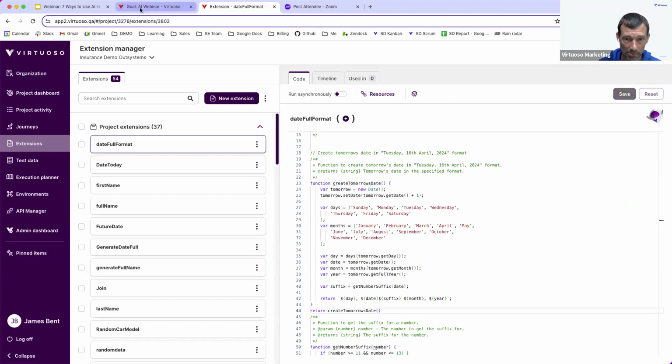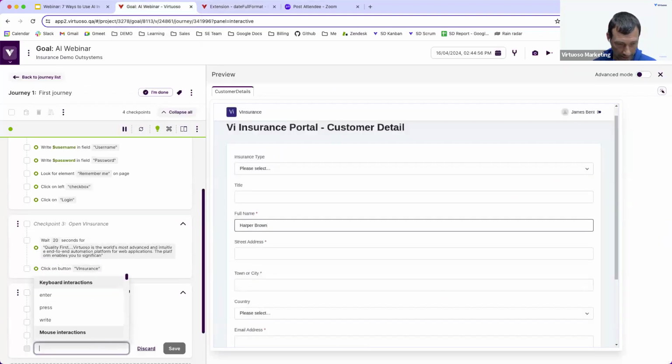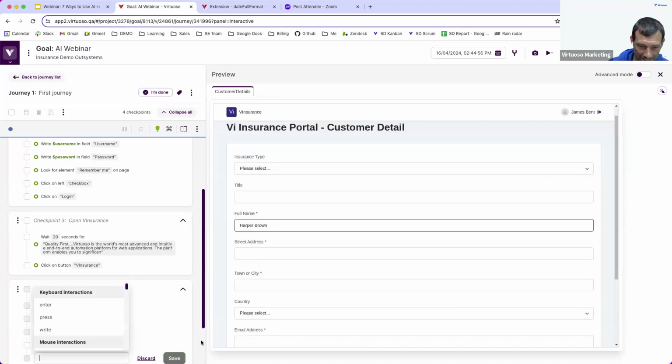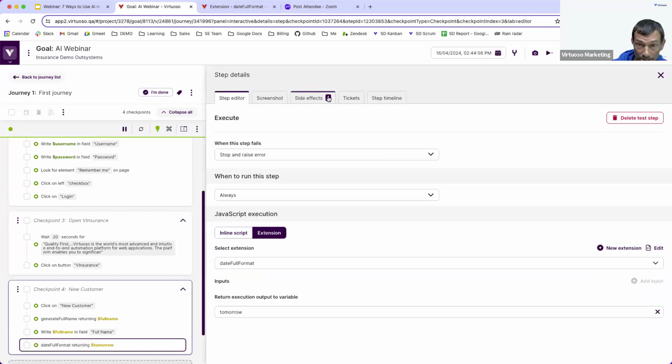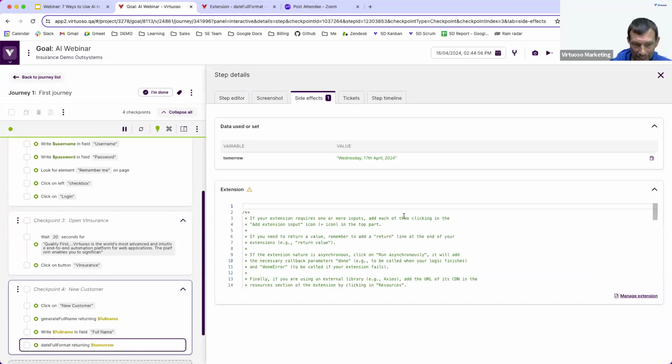If I then immediately run that, I could say date full format, returning tomorrow, and it goes ahead and, in this case, creates data. Now I could use it for more than that, but it's just a very simple example of how it very quickly allows you to extend the platform to make it work based on your exact use cases, if you need slightly different functions, but they're still basically in natural language.